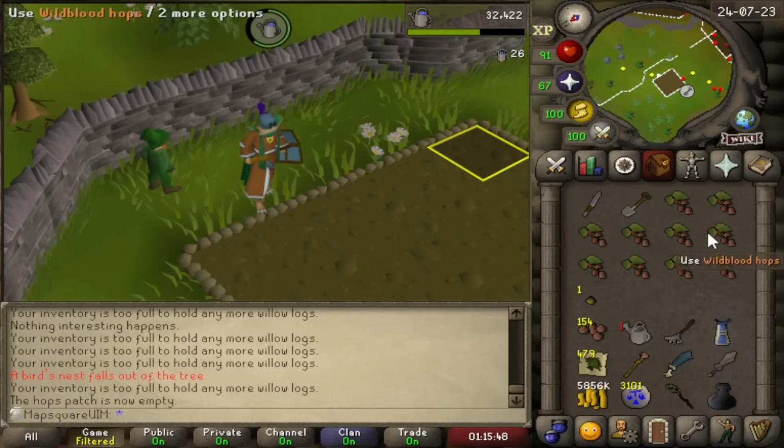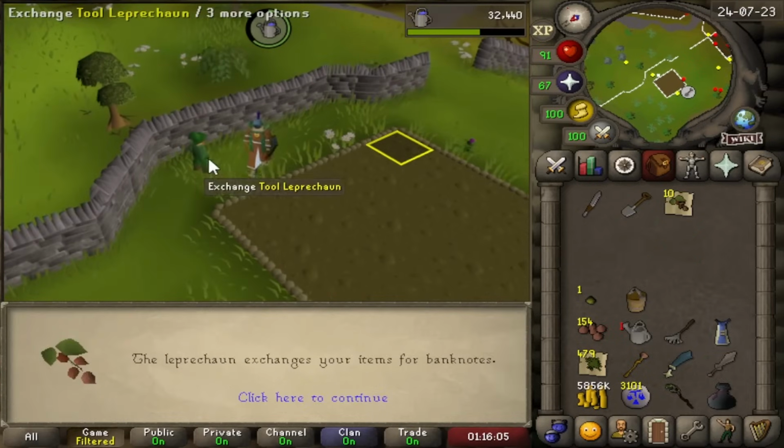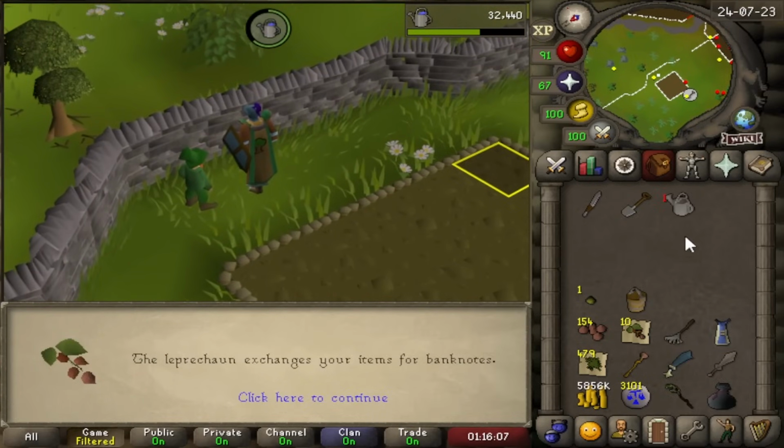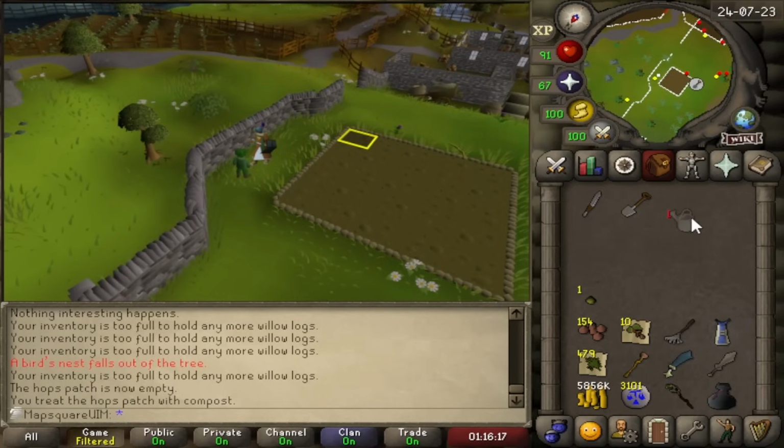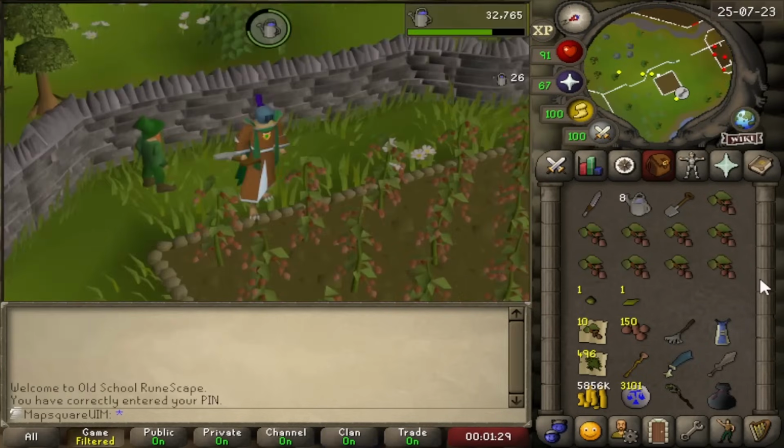There are the first 10 wild blood hops. If I can get 10 every harvest, that would be great. I'll be noting them all, just like I'm trying to note all the weeds I rake. I don't know how much raking I will be showing in the video, but keep an eye on the stacks in my inventory from now on.